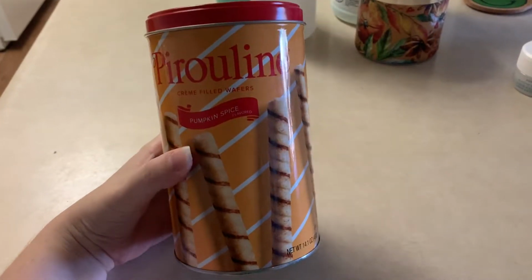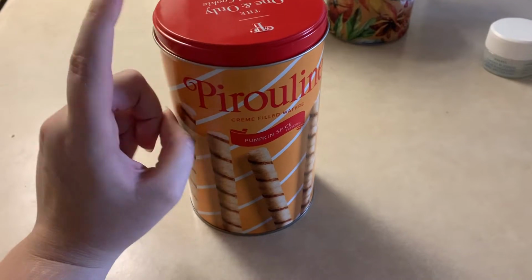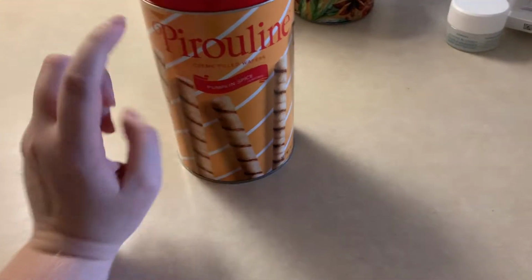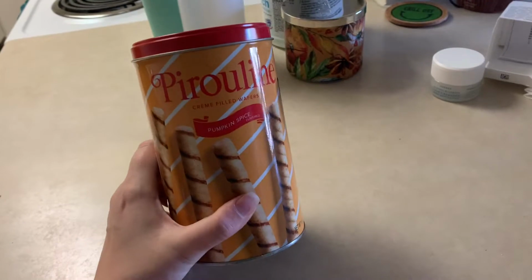Maybe I'm just a little bit of a hoarder, but I do like that these come in reusable containers too, because there's a few things, like cords and memory cards, that I can put in here once the cookies aren't there anymore.